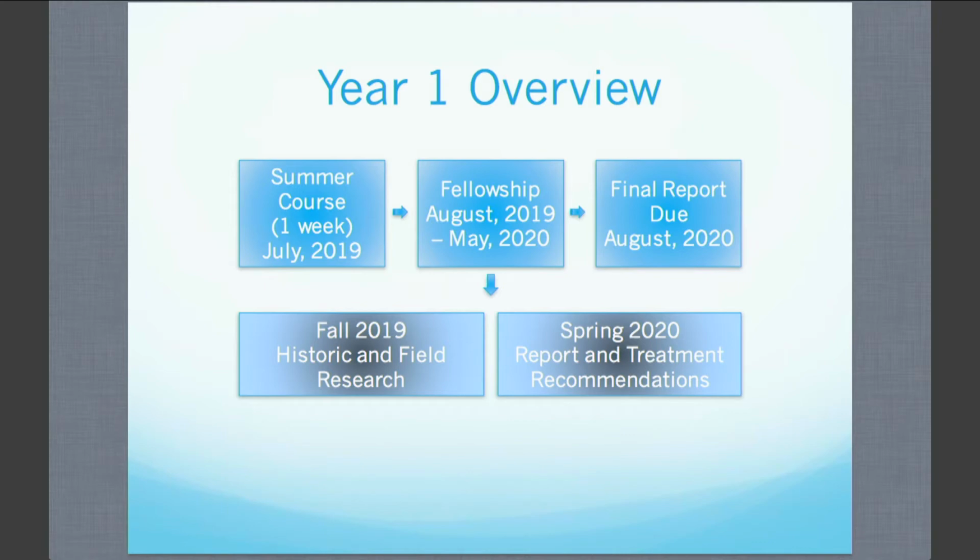So in year 1, like I said, we started with the one-week summer class, and the fellowship is really broken down into two different parts. Last fall, I was doing a lot of historic research and field research, like archival research and field research. And now in the spring, I am grappling with trying to write this all up in a report and coming up with treatment recommendations, which I'm sure Julie will be very, very helpful with. Then I will turn in a draft in May, and Julie will help finalize it, and it'll be due in August.